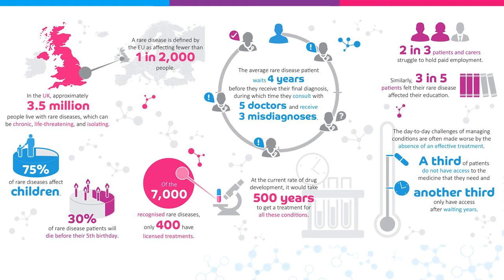Generally, a rare disease is defined as one that affects 1 in 2,000 of the general population. That equates to about 3.5 million people in the UK, about 350 million people worldwide. The word rare doesn't really mesh with that kind of number, I don't think. It's a really sizable part of the patient population. The difficulty, though, is the rarity of each individual condition and the fragmented nature of patients. And this can make researching in this area quite tough.